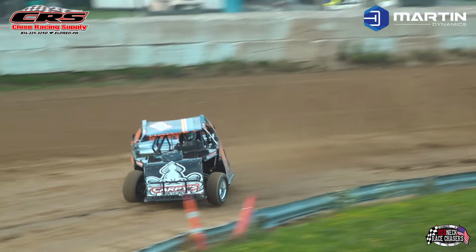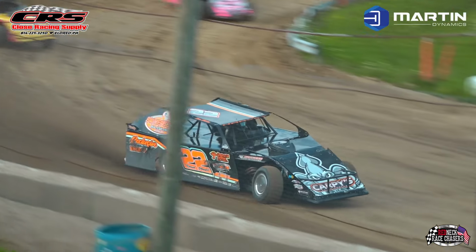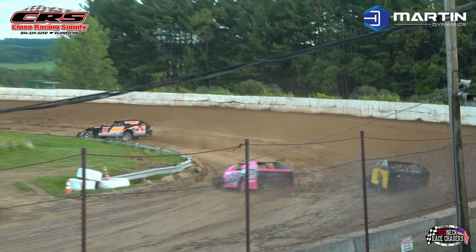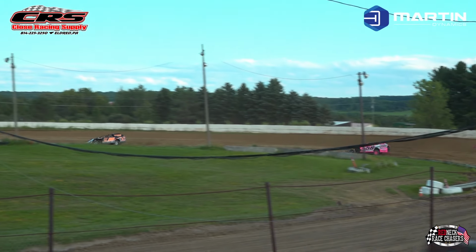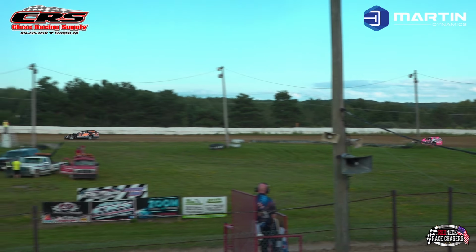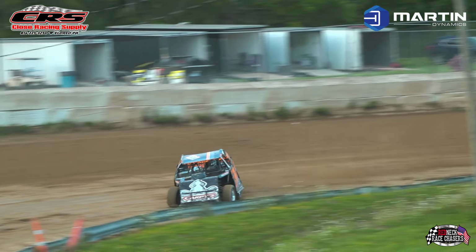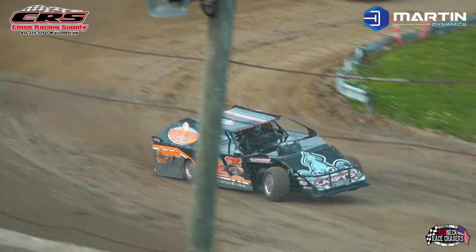And the white flag is flying for Zane Harvey. JD Chamberlain's turn now to work on the 19. He'll make quick work. And down the backstretch and into 3 and 4 for the final time in heat race number 1. It's going to be the 22, the crowd pleaser, Zane Harvey.